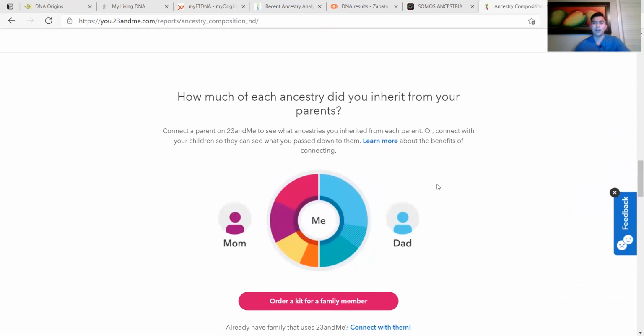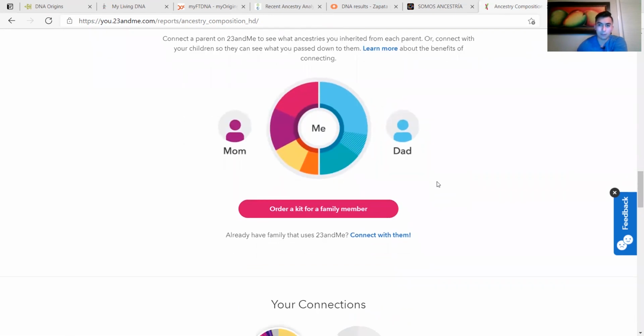A Redditor told me that if you get your parents to do this, it'll improve your ethnicity estimate with 23andMe. So I might be asking my mom and dad if they'll get on here because then they're able to compare all that, you're the closest related family member, and they're able to even refine it more. So I'm interested, if I did my dad and my mom, if my native percentage would jump up from 42. I feel like it would.